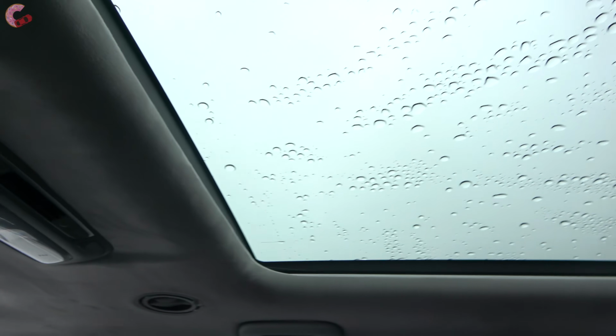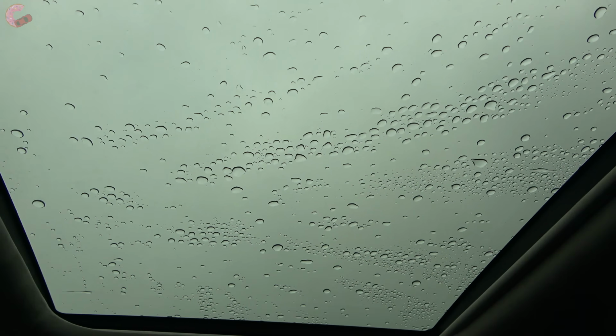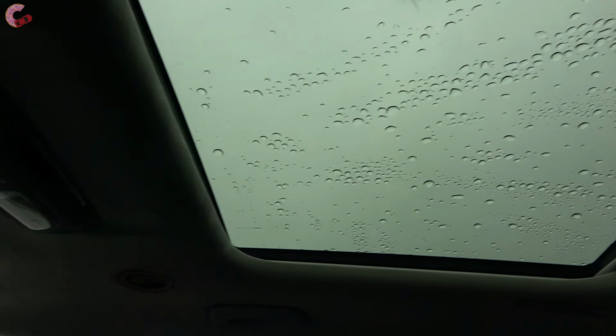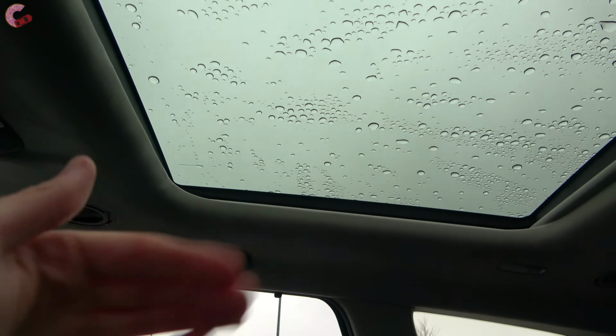And of course, we do have the panoramic moonroof on this fully loaded model, which really helps air up the cabin. And I do want to mention just how big this second panel is. It's like 3 times the size of the front one, so it does cover both the second and third rows.